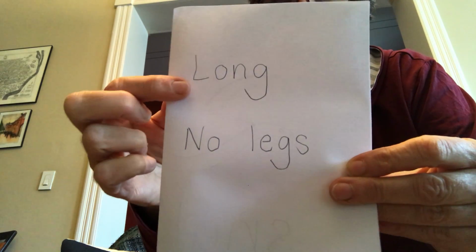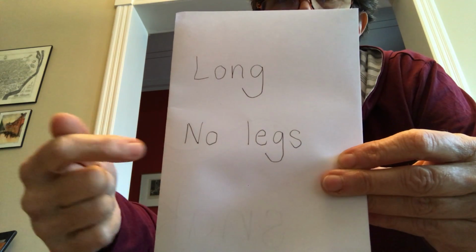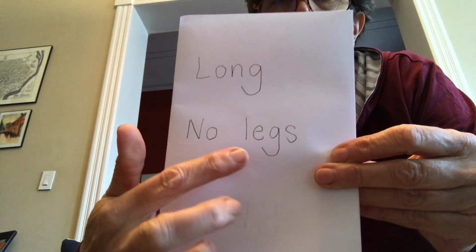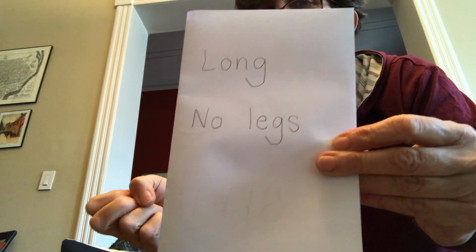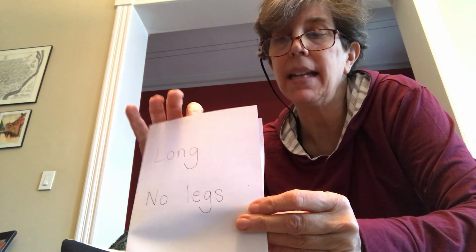Long starts with the letter L. L-O-N-G spells long. N-O-L-E-G-S spells no legs. So that's maybe a pretty easy riddle. What animal is long and has no legs? Did you think of it? Does it start with the letter S?